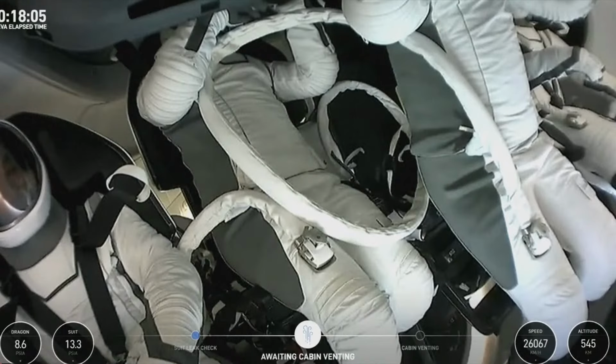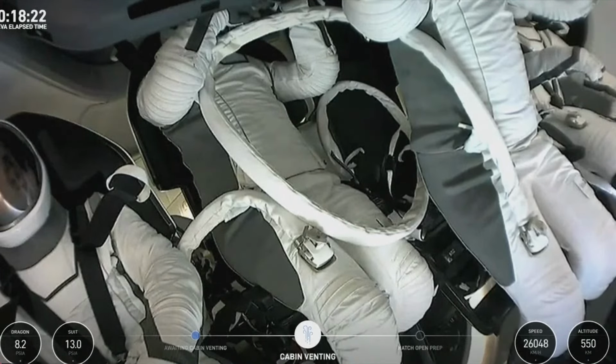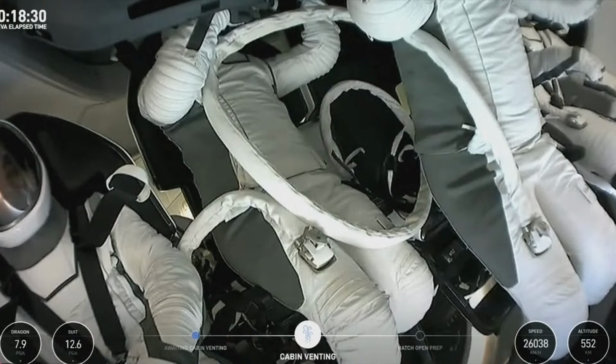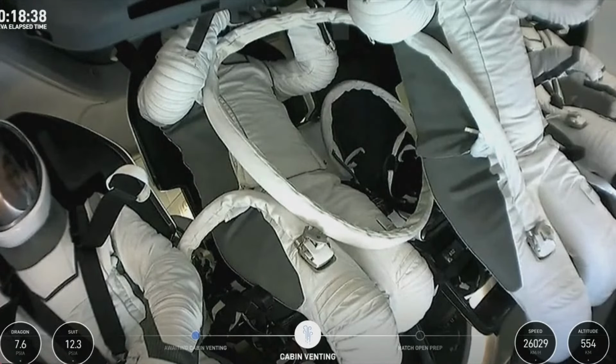So that pre-breathe, where they were breathing increased oxygen, we just heard that they're good. All 4 crew members gave the go. So now we're going to vent the cabin. In total, this will take about 8 minutes, and the graphics you see on your screen, that's live telemetry, everybody.